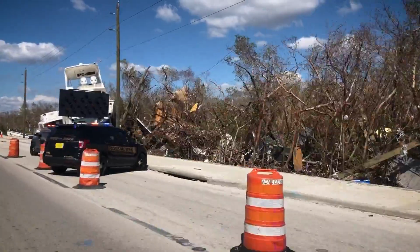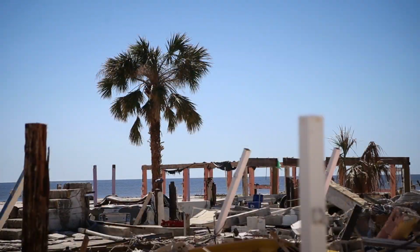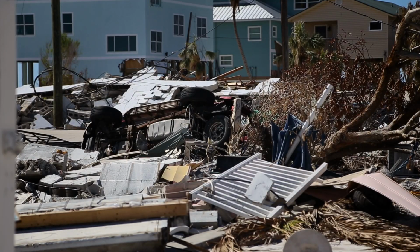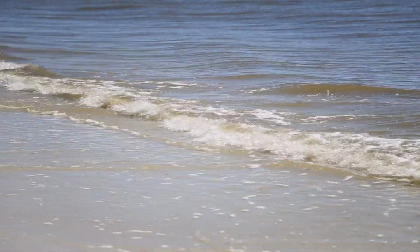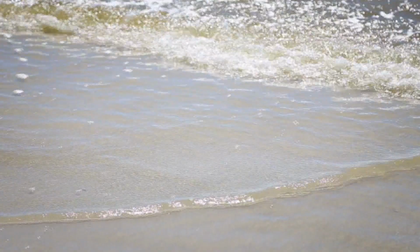It's destruction that was immediate, the direct result of Hurricane Ian storming ashore. But now, weeks later, the less obvious impacts are being realized. One of them, a potential danger, churning about in the Gulf of Mexico.